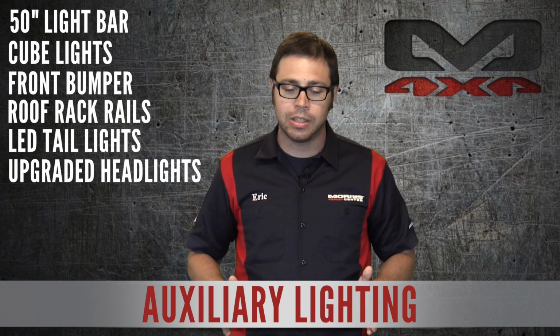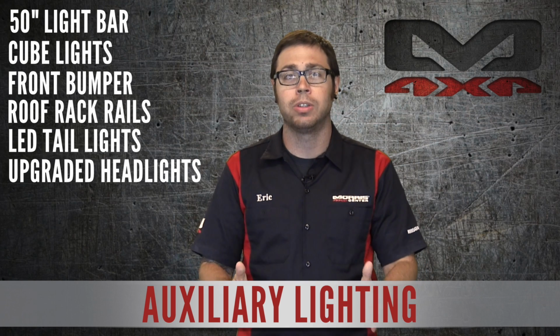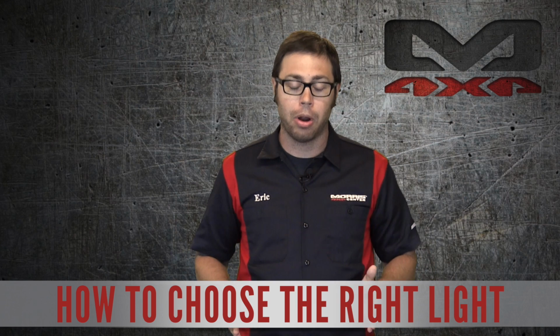important. You've got to be able to see those parking lines when you're pulling up to your spot at the mall. It's definitely very important that you park exactly in those lines so you're not labeled as a mall crawler. So how do you choose the right lights for parking in those lines?